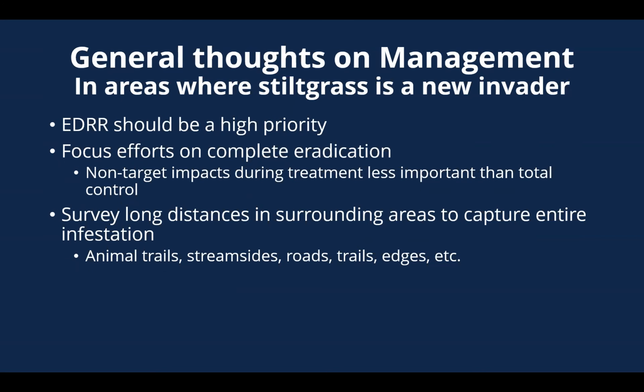Now, in areas that have stiltgrass, but it's a new invader, so these are new spots, you've only found a spot or two, this should be one of your top priorities for rapid response, right? Finding it or controlling it, just because we know how difficult it is to get rid of once it's well established, how fast it spreads, how damaging it is. This ought to be one of your top priorities. And so really your efforts here need to be focused on complete eradication.